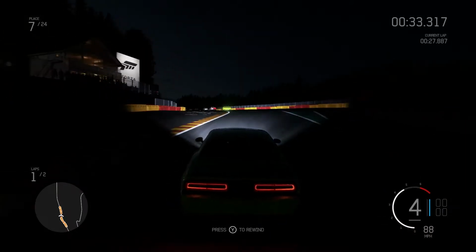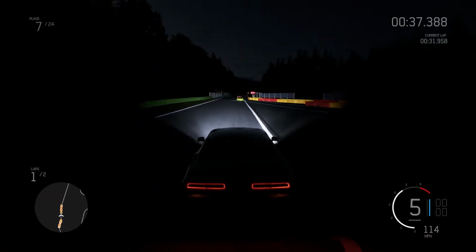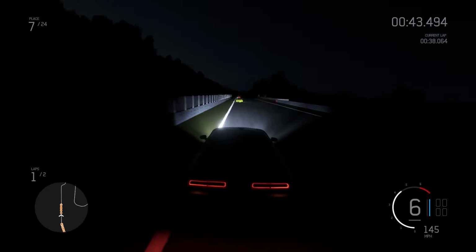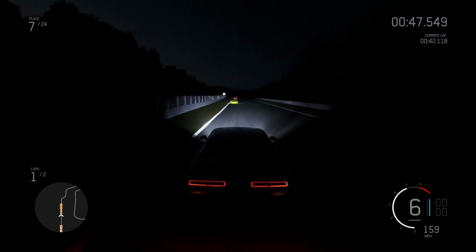Now, keep in mind, you are in a very heavy car, so if you're being told to brake, I would advise it. In some situations, you might not need to if you're in a lighter car or it's less of a bend, but that turn right there, and maybe even this one, is just an example of how if you're not braking and you're still accelerating through them, you might be going off the track.